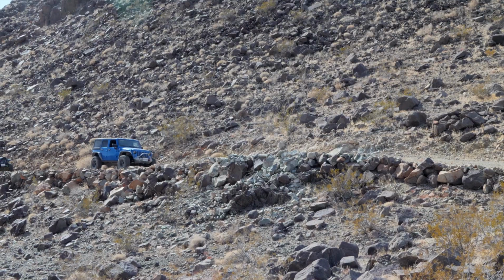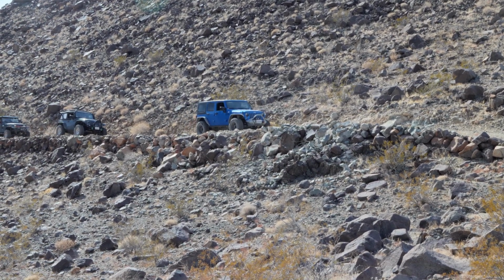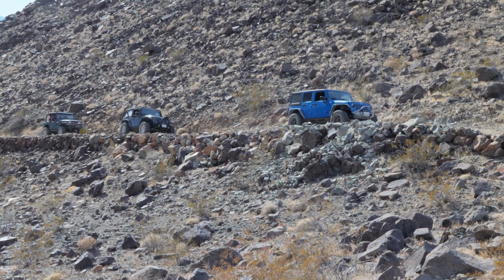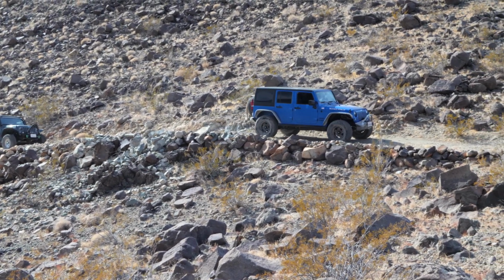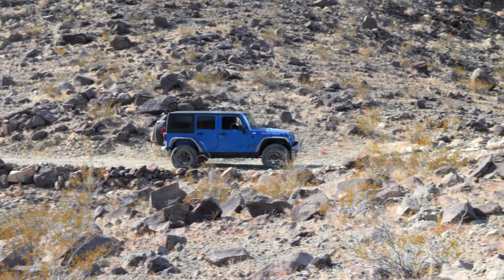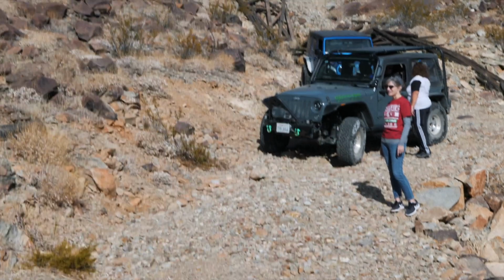The last section right before this turnout area, it is a turnout, I suppose. Very narrow, but you could get a couple of Jeeps up here. That last section right where they're coming up now is pretty rocky, loose, and pretty narrow. It's not terrible. It's only about 100 feet down, so it's not too horrifying. Make sure that emergency brake is working.